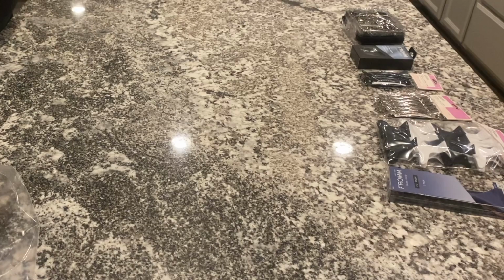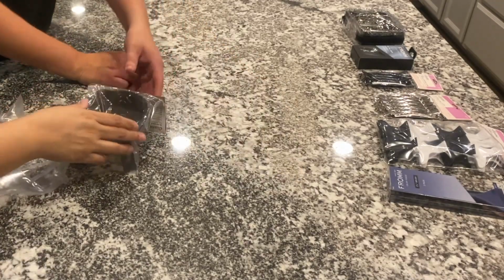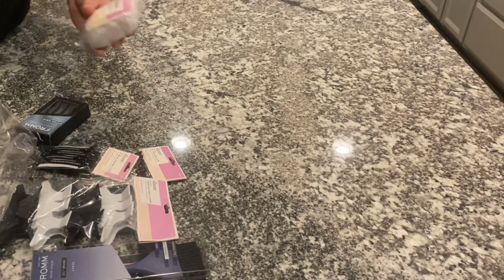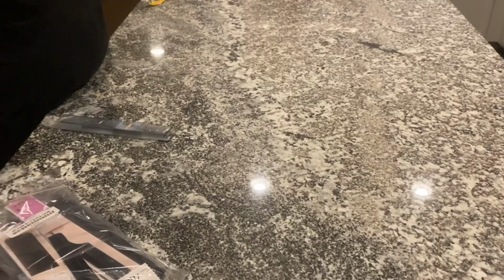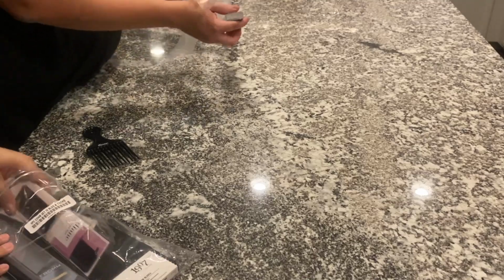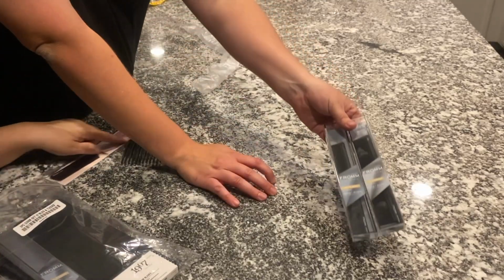Color brushes. And color bowl. What's in that one? I don't know what this is. That is processing caps. It's for like perms and stuff. Oh, okay. Oh, the fancy looking combs.